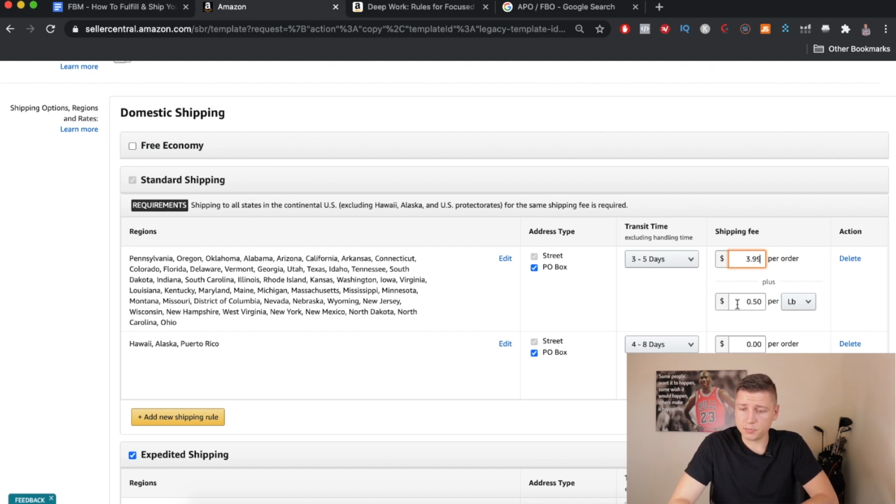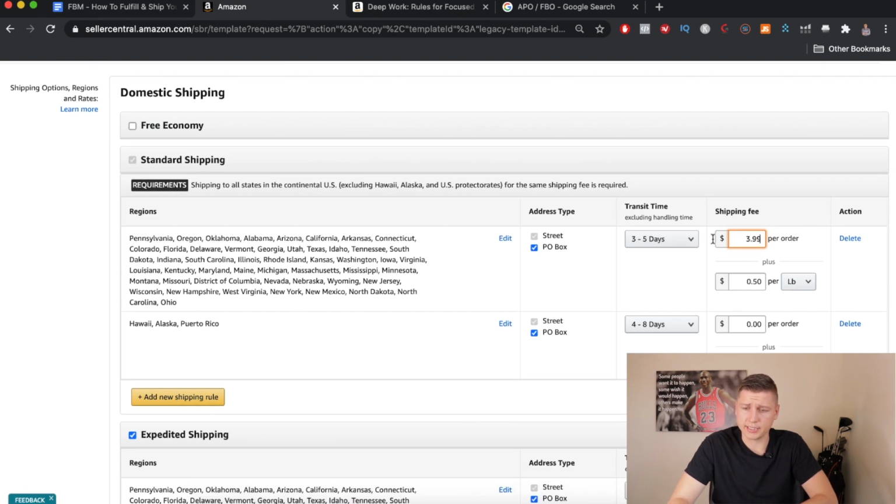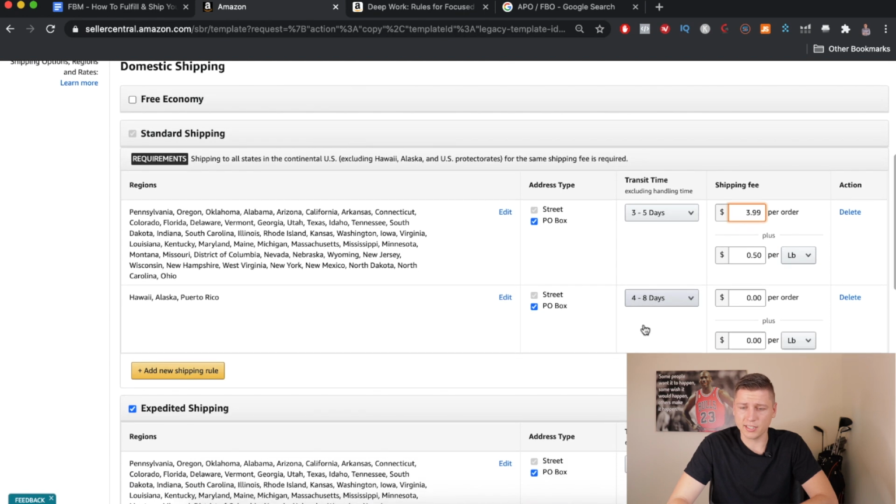Now, if you have bigger items, this is going to be really important, 50 cents per pound. So I'm going to leave this just to protect myself, just in case I put a big textbook on here or something. I want to make sure that I'm getting compensated for more poundage, just in case I forget to set different things. It's nice too, because I don't want 16 different templates for used books or anything like that.